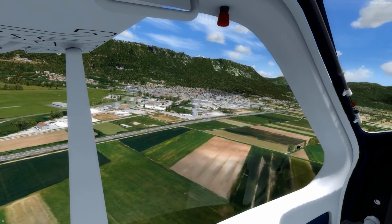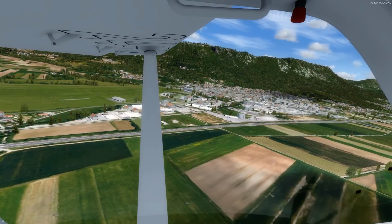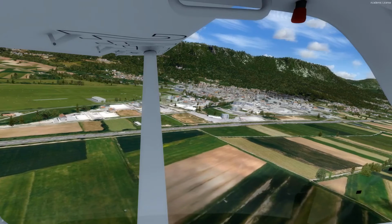Here on the left you can see the Ajdovščina airport again for the last time, and then we're continuing to Portorož.